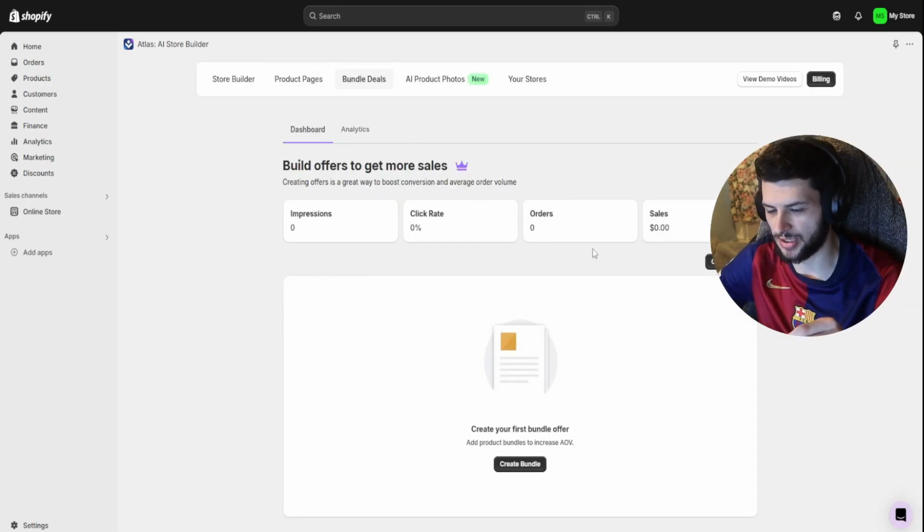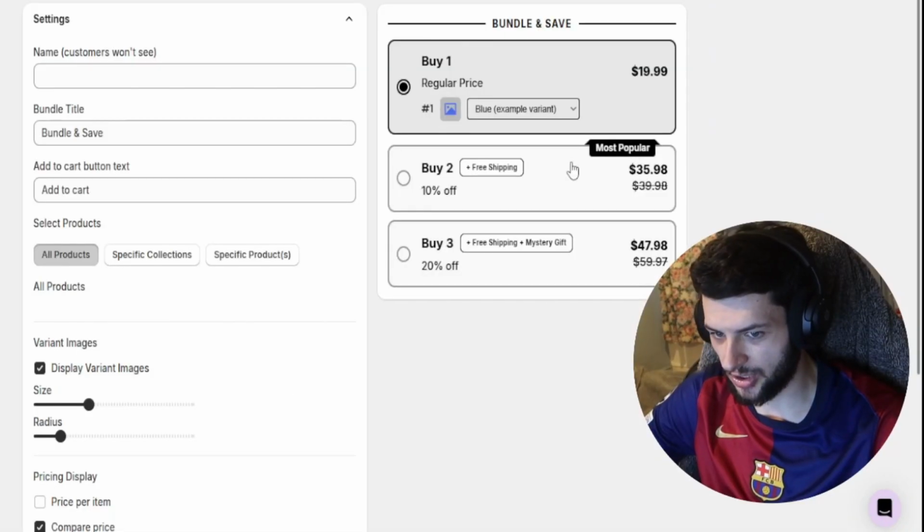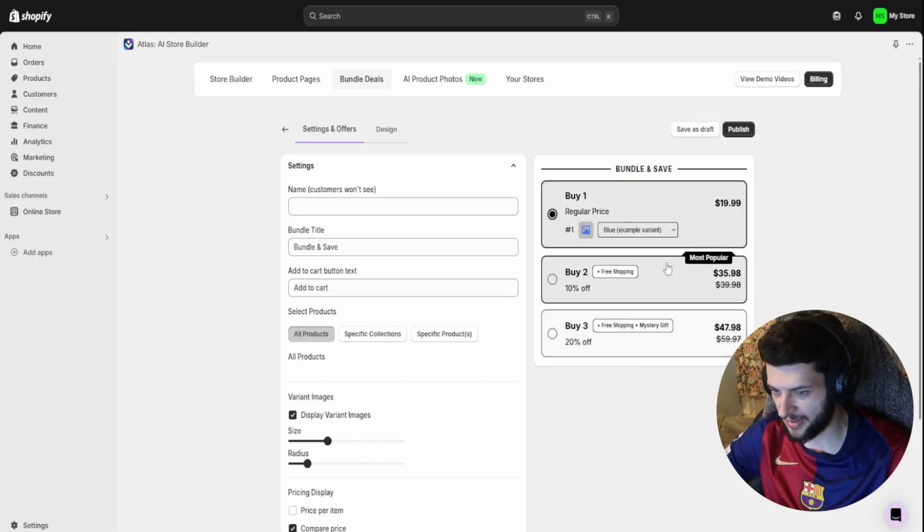There's also bundle deals. So if you didn't know, I think I mentioned it earlier, they do actually have a bundler which is built in. So you need a bundler to increase your average order value, because dropshipping can be very unprofitable at certain stages, and if you need to scale, you need to increase the AOV, average order value, of your store. You can do this by doing upsells and cross sells using a bundling app. Now this app is built in, so we just press create bundle here and we have a bundler built into Atlas, so I don't even need to pay for another app.